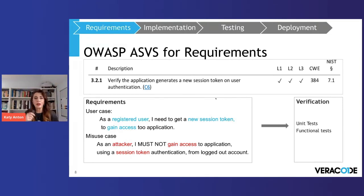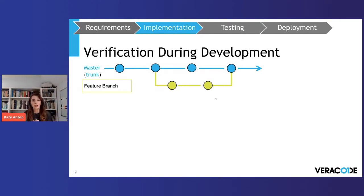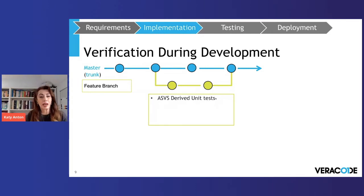So let's say that we have now identified the requirements and we are moving into development. This is the part where a developer will start implementing the required code changes in the so-called feature branch. This is kind of a standard in the software development cycle. At this stage, when the developer works on their own code, they can ensure that the software will have the requirements that we identified at the requirement stage, and implement any unit tests that can be derived from that security requirement.